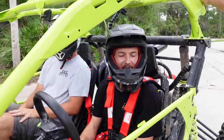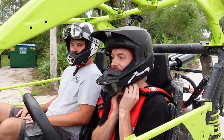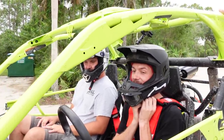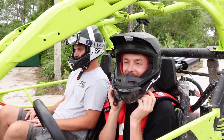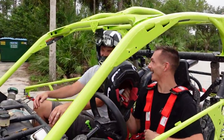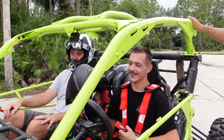I think the biggest thing that side-by-sides are missing is exciting sound. This is just, that's sick. Gets your heart racing. Man, this thing on trails is going to be insane. Oh, yeah. You were wheeling it. I think that's the hardest drive it's gotten yet. Yeah, that was awesome. I could feel it picking up the inside tire on those hard ones.